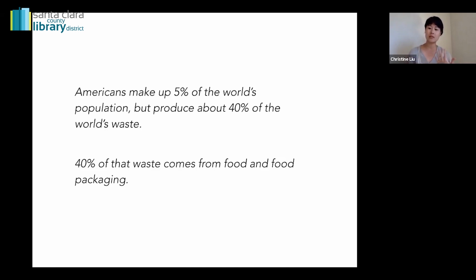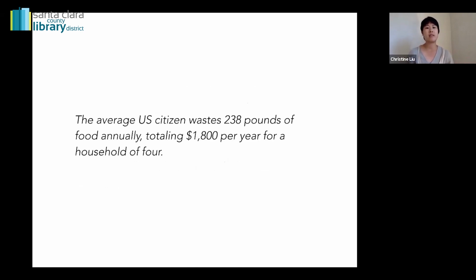And why is there so much food waste and so much food packaging waste that's all going into our local landfills? So to put it into a different perspective, the average US citizen wastes 238 pounds of food annually, totaling $1,800 per year for a household of 4. So I hope this kind of illustrates the impact that you can have on the planet, but also on your wallet too. Hopefully, as I share a few different tips on building a zero waste kitchen, you'll be able to save money in the long run and just be more practical and just save food along the way.